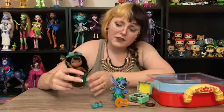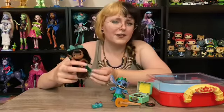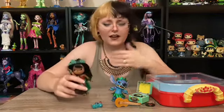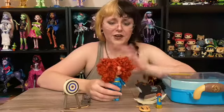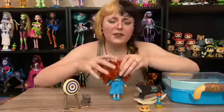And I love all the details in this line. You get the bag with the doll. The grass skirt has got, you know, like that plastic feel to it. Stitch can kind of bobble on his hips like he's dancing the hula. It's all super cute.